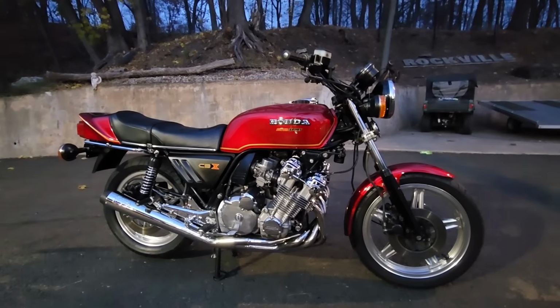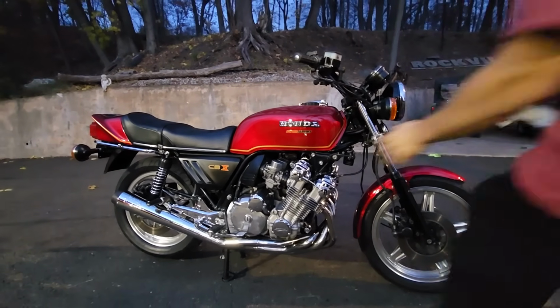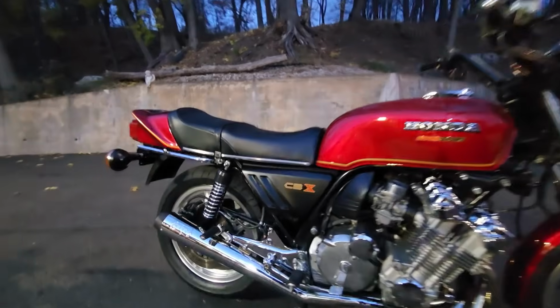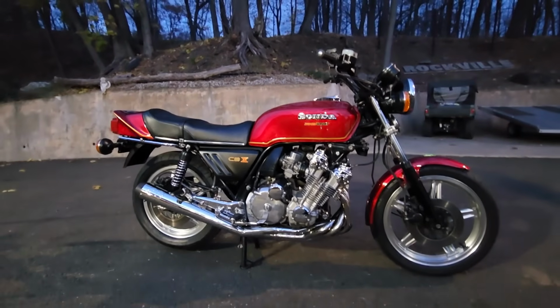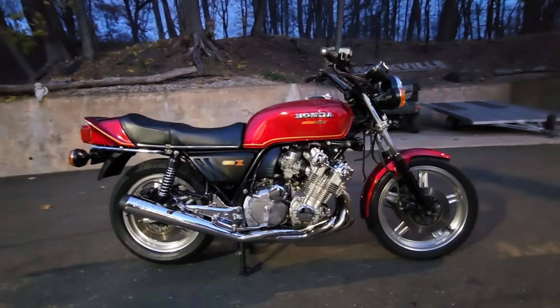Love it. A few other things we forgot to mention is these side covers are actually brand new NOS as well. These are brand new, fresh out of the box. I have the originals as well. They weren't in terrible shape, but since everything else is new, I really wanted to match the finishes everywhere, and it really shows on this bike. It has a brand new air filter, brand new battery. All the maintenance is already done.